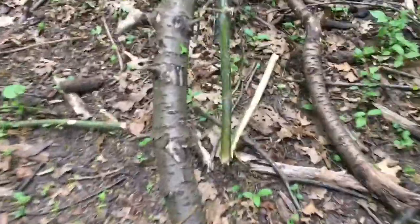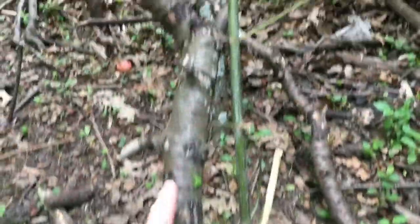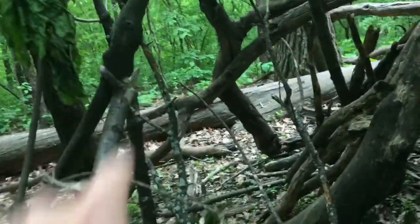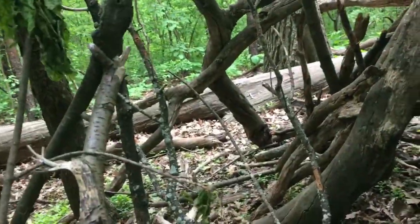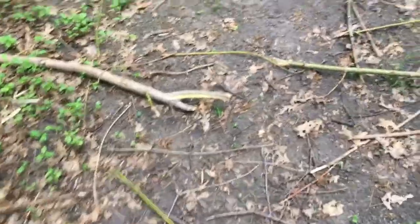And look at this. I didn't see this yesterday. Look at this branch right here. Right here. And it's just barely hanging on. Right there. Look. I don't know if that was here yesterday. And there's also some other collected pieces of wood here.